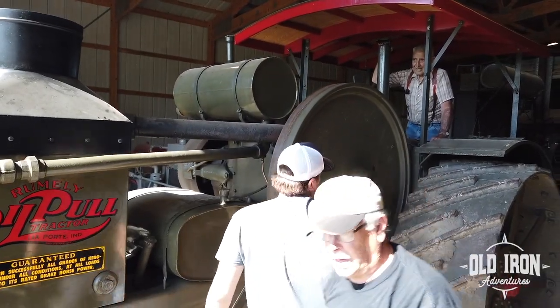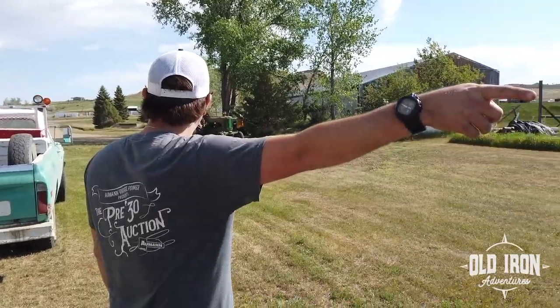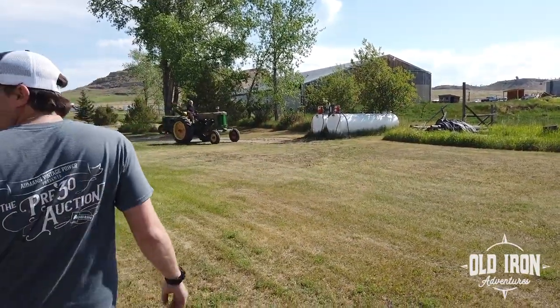I'll go get this 620. The Rumley wasn't cooperating, so they're giving the old two-cylinder a turn. You want to make some kind of smart comment about having to belt it up to a deer? Gotta have a good pony motor somewhere.